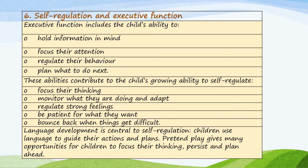6. Self-regulation and executive function. Executive function includes the child's ability to hold information in mind, focus their attention, regulate their behavior, plan what to do next. These abilities contribute to the child's growing ability to self-regulate, focus their thinking, monitor what they are doing and adapt, regulate strong feelings, be patient for what they want, bounce back when things get difficult.